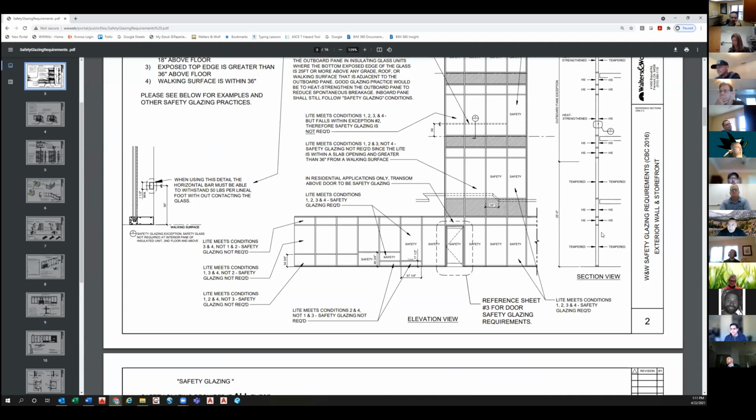That's a good note. If there's a walking surface and you're above the 25 feet, you do not want safety glazing or tempered glass on the outboard because of spontaneous combustion. It could potentially fall on somebody. It's in here, you see the section, we have the 25-foot dimension on the section. It's a tough one. You do have to look at your plans for your project and make sure where the walking surface is and what's happening per floor.